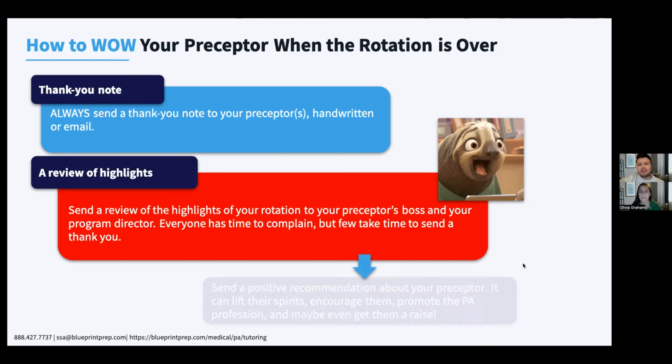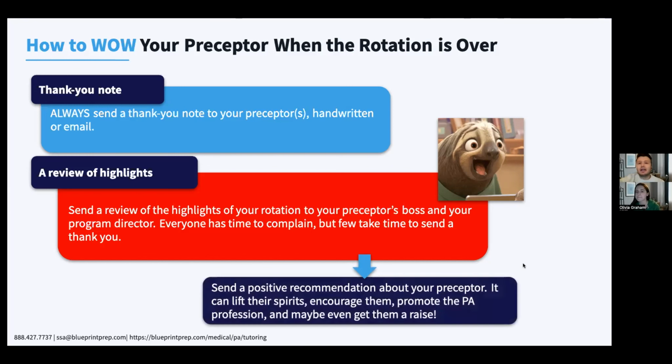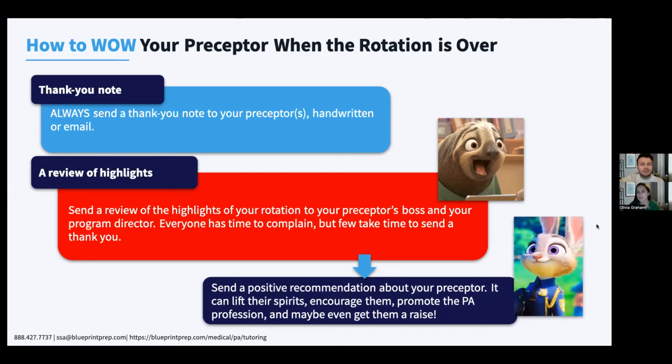And mentioning it too, if you're working with, let's say, a PA or an NP and their attending is around, you can also say they did such great work with me. They were really, really nice and helpful. I just want to make sure you knew that. Always passing it on to whoever's above them is also nice. For your preceptor, they're giving you a review for the people that are above you, so make sure you're doing the same for them.